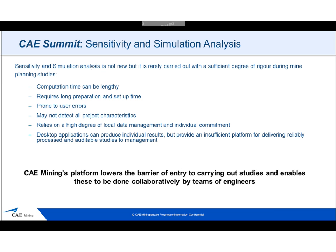Sensitivity and simulation is nothing new, but is rarely carried out with sufficient degree of rigor during the time to carry out the studies. Why? Because mine planners usually have limited time, a lot less than what would be desired to perform all these studies. The computation times can be lengthy. It requires a long preparation and setup time to define the inputs for all these different scenarios that need to be run and analyzed. Because of the manual process in a workstation, it is prone to user errors.